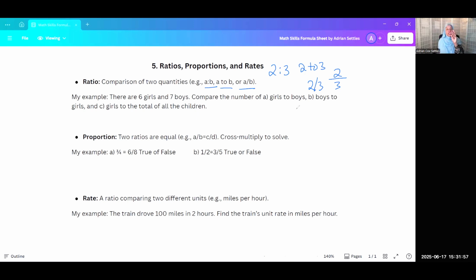Now, I have 3 different scenarios that I'm going to compare to get the ratios. First, compare the number of girls to boys. Here there are 6 girls to 7 boys. So there are different ways: 6 to 7, or 6 over 7, or 6 slash 7. However you want to write it. Sometimes they say write it as a fraction.